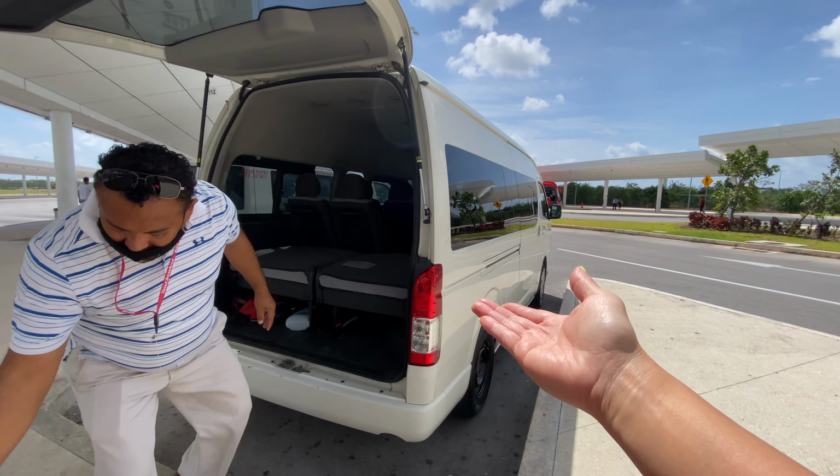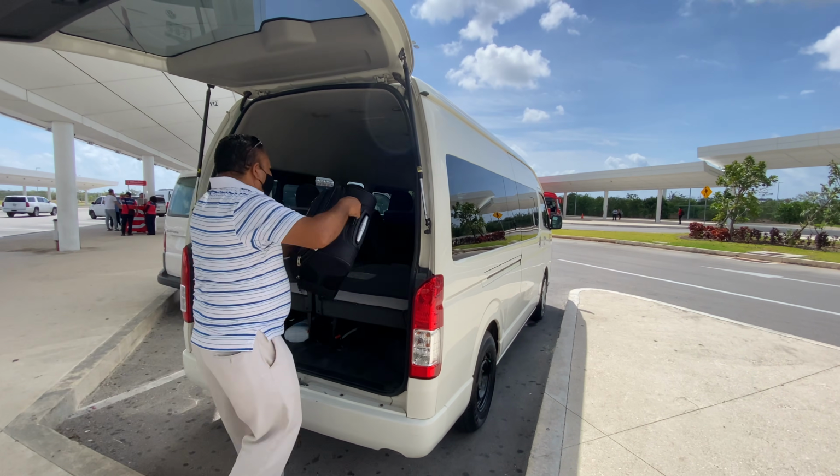This is the party van, La Fiesta. Let's not get ahead of ourselves. Let's talk about first when I arrived.